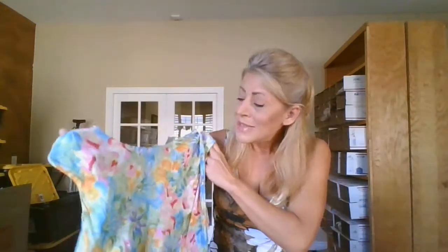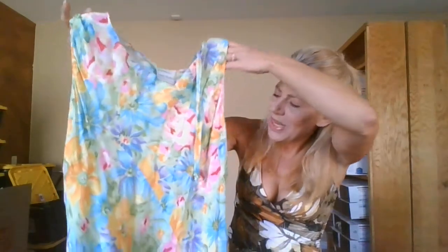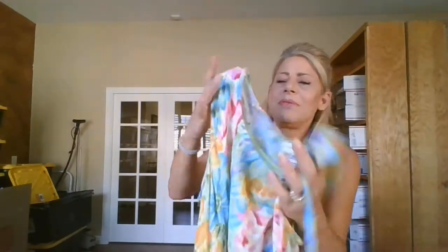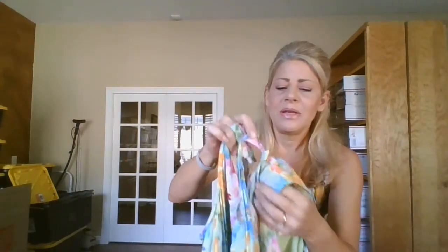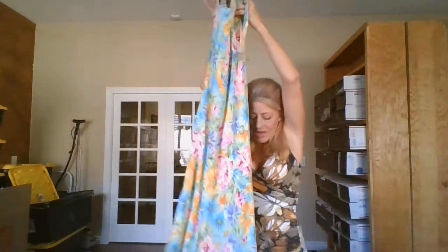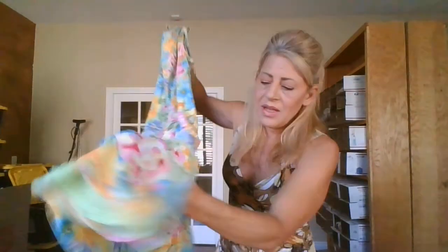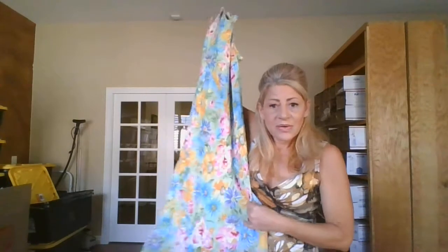Anyway, back to the dress. If anybody lives in Arizona and is looking for that, please let me know. It is like this little scoop neck. It has a tie sleeve, an asymmetrical little tie that I'll tie here. Slip dress with a very cute flounce hemline in this vibrant floral print. So yes.